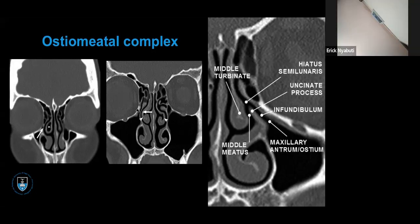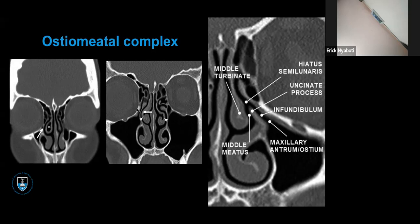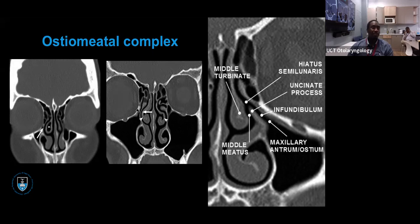Ostiomeatal complex formed by the hiatus semilunaris, the uncinate process, the ethmoid bulla, also the maxillary sinus. Different variations that can occur at the Ostiomeatal complex include the concha bullosa, which is the pneumatization of the middle turbinate. We have paradoxical middle turbinates, which have a concavity on the medial side rather than the usual lateral concavity of the middle turbinate towards the side. So they can also obstruct the Ostiomeatal complex.